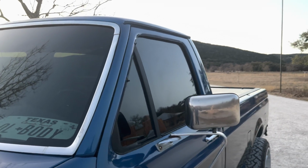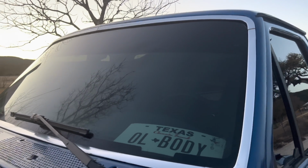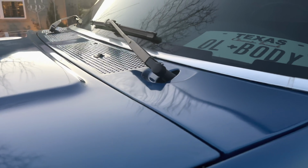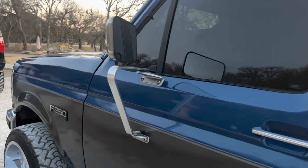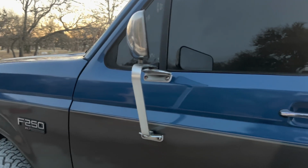It's got 5% tint wrapped around on the sides and a good 35% across the whole windshield with the 5% brow over as well. And the whole windshield wiper cowl is also paint matched. I think that looks amazing. And you gotta love it on these old vehicles. You've got the old style mirror that hangs down to your body and screws into the side panel.